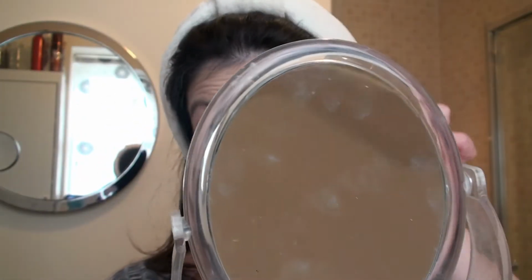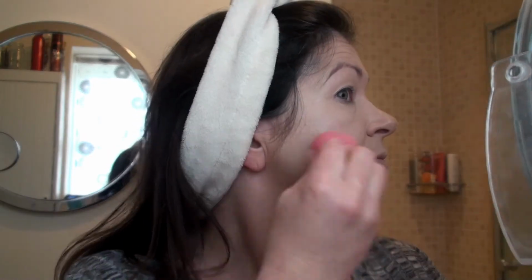Now, I have found that my eyes are really quite sticky. My eyes are really sticking today to the concealer, which it doesn't normally do. Yeah, so it's not left a nice glowy finish or anything like that. It's very flat looking, is the only way I can describe it. I think it looks very flat. So I'm just going to set with my £2 powder.